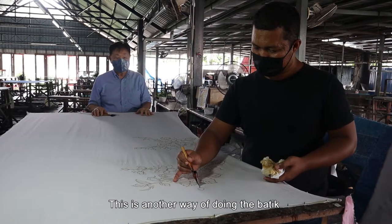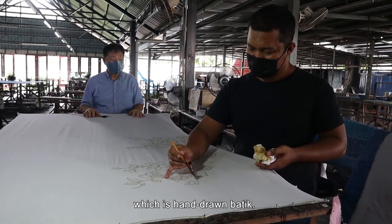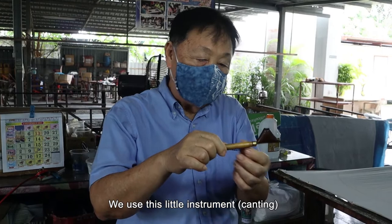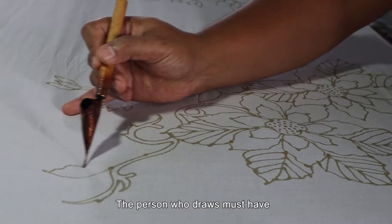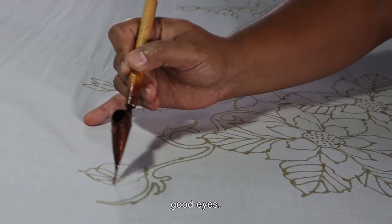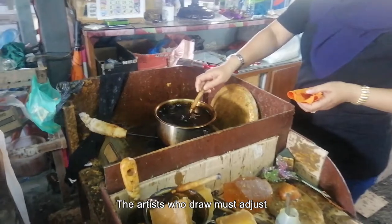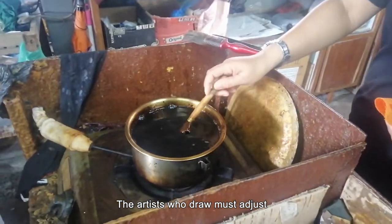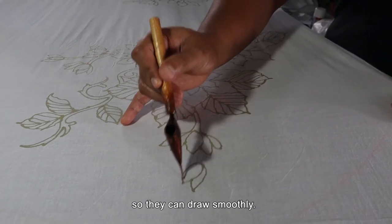Now this is another way of doing the batik. This is the hand drawing. We use this little instrument to draw with wax. The person who draws must have a sturdy hand, good eyes. The very important thing is the temperature of the wax. So the person who draws must adjust to the right temperature so that he can draw smoothly.